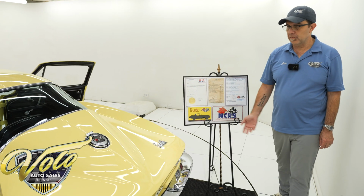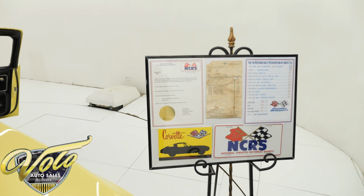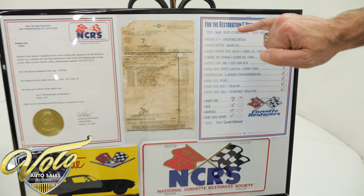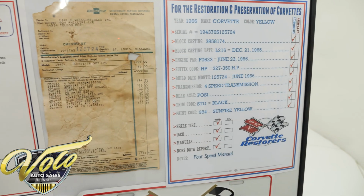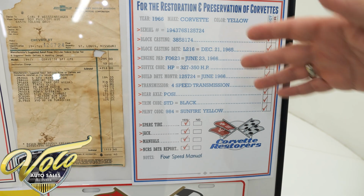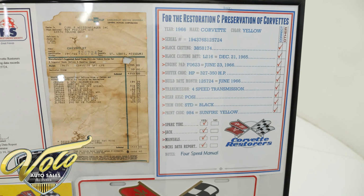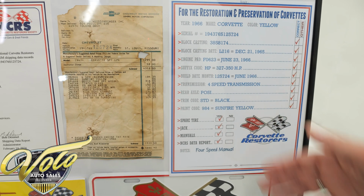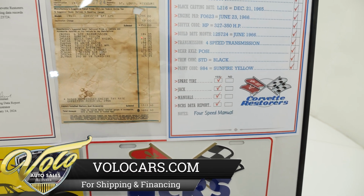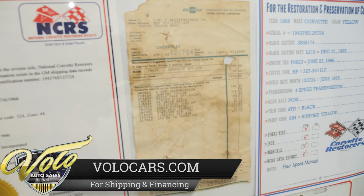Okay, there's no trunk to open, but we'll show you this display board that my father's put together, and this takes a lot of time and effort. When we say number matching, we go and cross-reference the dates, the casting codes. You have to find them on the back of the block. Everything lines up. It's a 327, 350 horse, VIN number matched motor, 4 speeds, got a posi, Sunfire yellow. And this car comes complete with the NCRS report, the manuals, the jack, and a spare tire. You don't get that in a lot of cars. Got a window sticker for display purposes.